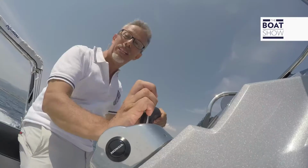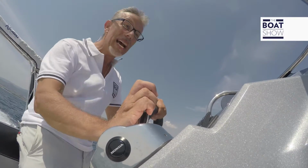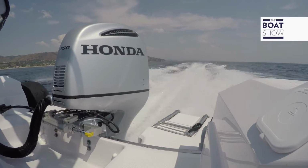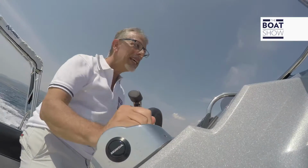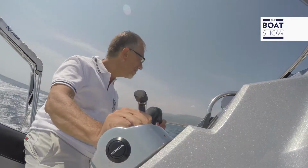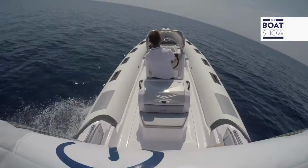What really impressed me is the acceleration on this boat. Surely a big part is due to the characteristics of the engine, but also those of the hull. It always stays well on course, but what happens when the boat is veering? Let's make a sharp turn to see what happens.